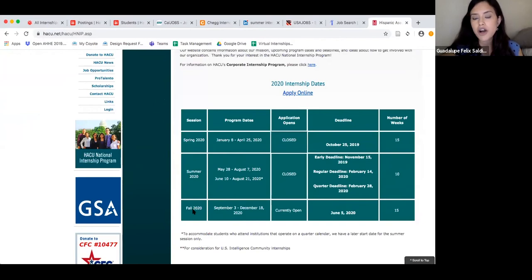You can think of HAKU as a liaison, and they'll place you with either corporate or federal agencies, depending on what your interest is. If you're interested in interning for the fall, it's currently open and the deadline is June 5th. They stick to the same timeline, so if you are interested in the summer, just remember that the deadline will be next February, February 2021. The application is pretty straightforward.